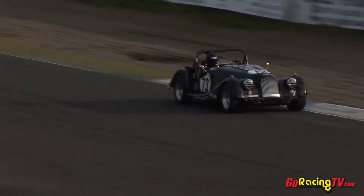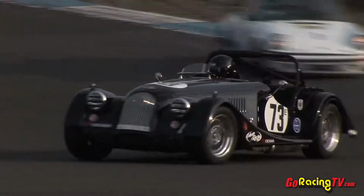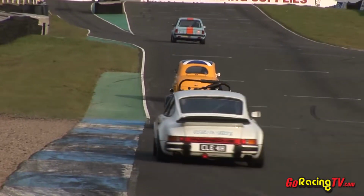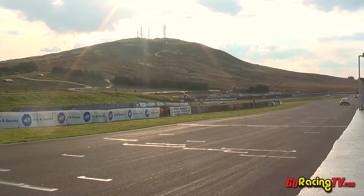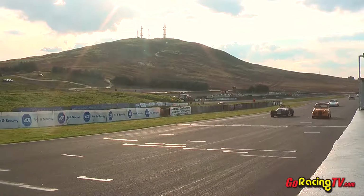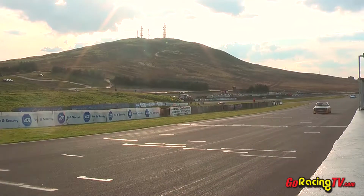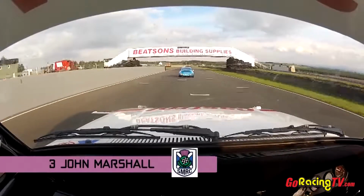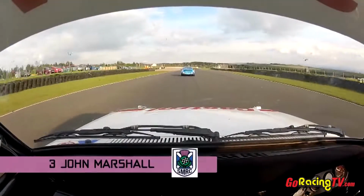The Class A car's running so well when you think that little A30, 1380cc, Ian Blacklin ahead of him running in Class B in the Golf liveried Fiesta. There goes Ian across the line. What a great performance from the A30. A terrific drive from Cameron Gilmore. Great preparation on the car. He's only lost a lap to that Big Morgan. That is absolutely incredible. Here's the view from John Marshall again. On board with John.